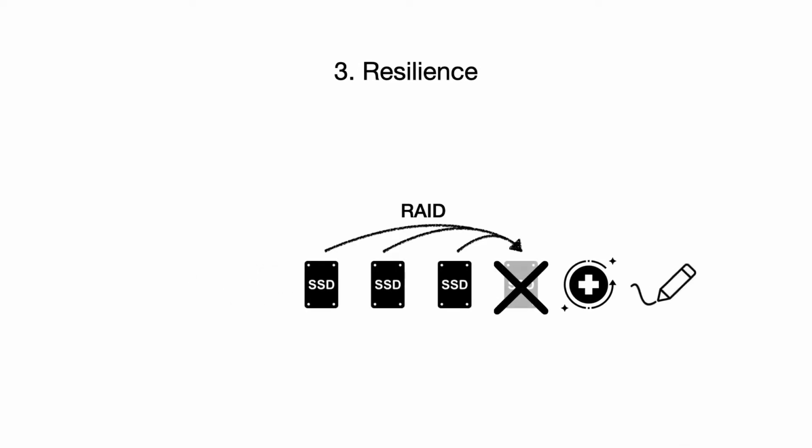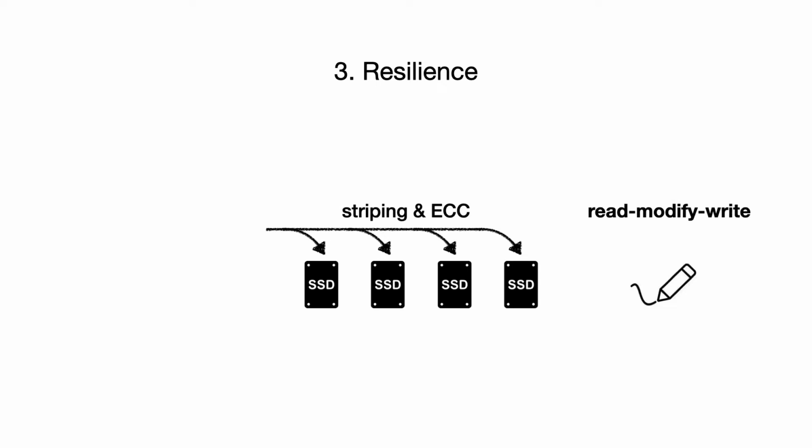Moreover, recovering a failed drive using RAID is becoming more expensive as it requires rewriting an entire replacement drive. And furthermore, even if a small part of a RAID stripe is updated, the error correction code also has to be rewritten, and this involves an expensive read-modify-write operation.